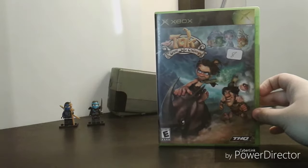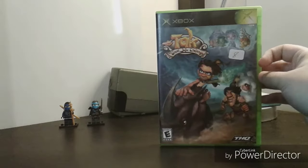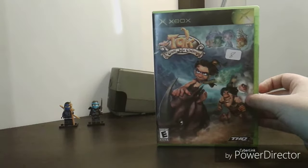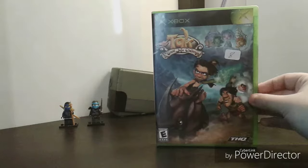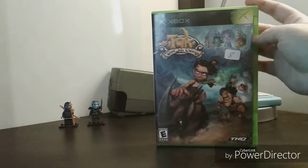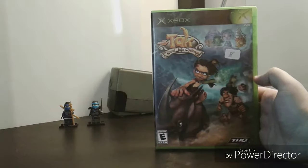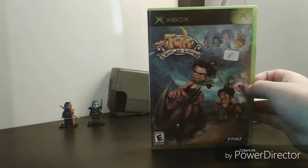Yeah, Tak and the Great Juju Challenge. I wanted to get this game, well, one, it was $8, and two, because I really liked the Tak game on the DS. What was it called? Mojo Mistake, I think. I never played the console one, so I wanted to get this one, because this was the first one I found, and yeah, it's a lot different from Mojo Mistake.